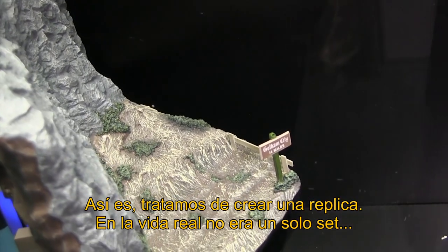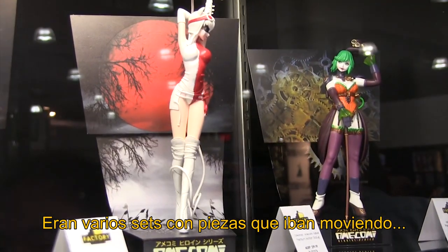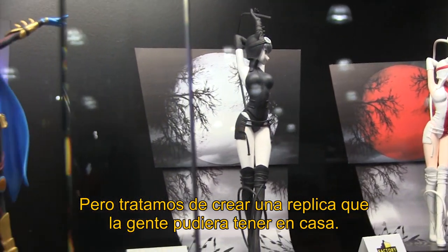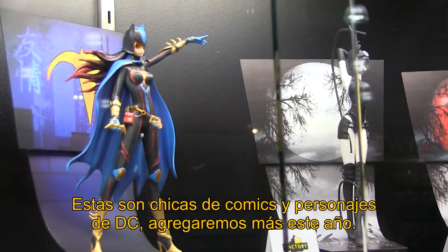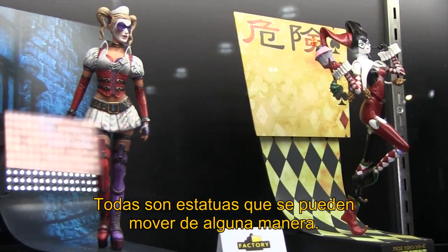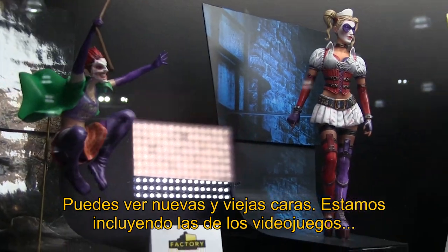Yeah, we tried to create a replica of what, in real life, there wasn't one set; there were various sets and various pieces and they moved it around. We're trying to create a replica that people can keep in their house. Here's our Amakomi girls and DC characters. We're adding new ones in for this year. They're all motion statues, they all move in some way. And you'll see some new faces there and some old ones. We're including some of the video game characters.